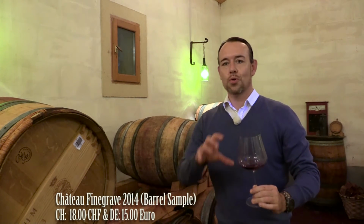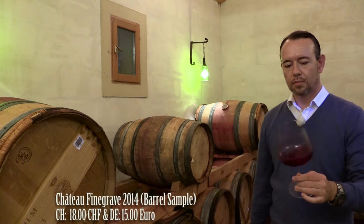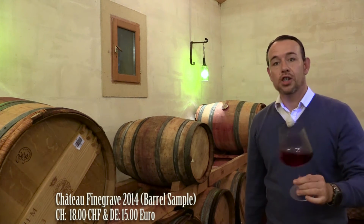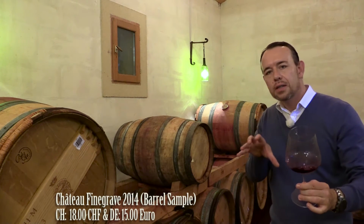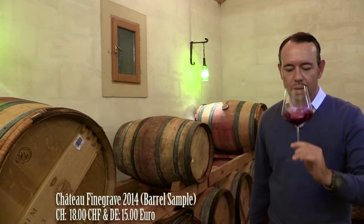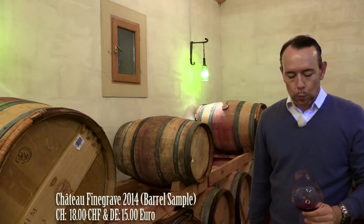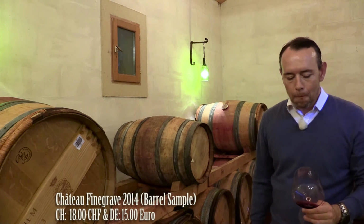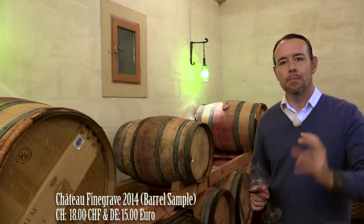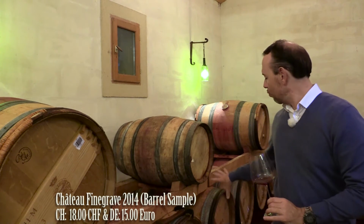And there you go. The nose is very, very different. You get some very light cherries, very distant. This wine is still very closed. It needs a lot more time. Light cream nose, tobacco. You get a little bit of licorice, but just a smudge, as this is really young.